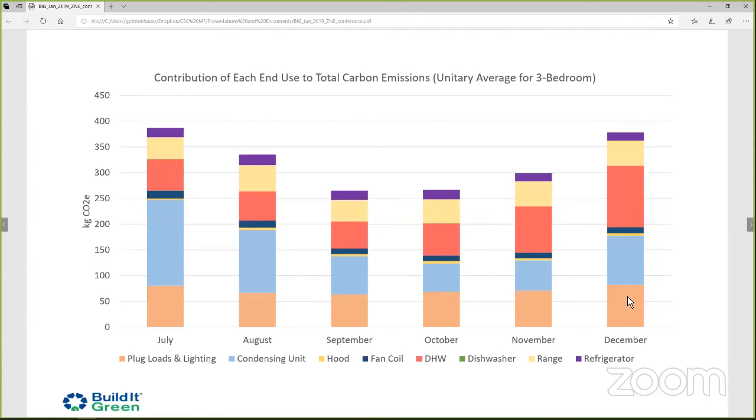We don't see anything too crazy in terms of really, really dirty end uses. Although cooking, because it coincides with the dirtiest time of day, at least for this apartment complex, is the most, quote, dirty of the end uses as far as how much carbon it's inflicting.